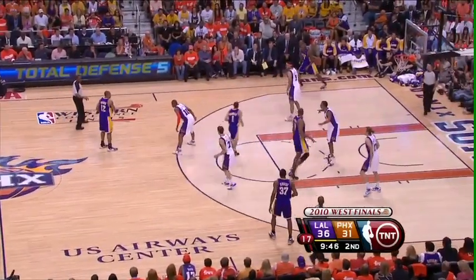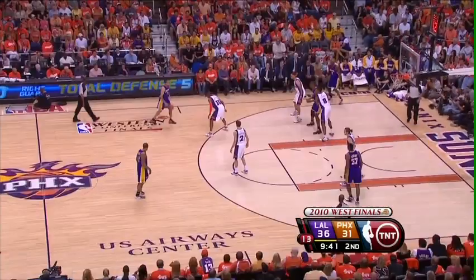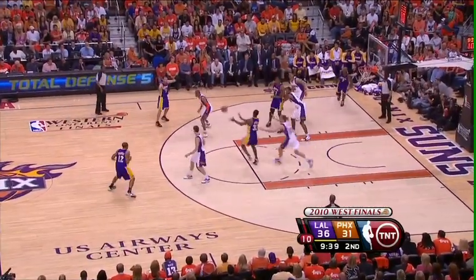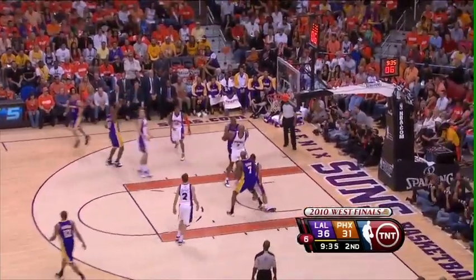This zone isn't passive, they're aggressive out there, getting their hands in passing lanes and knocking balls out of bounds. And when you switch back to man, it kind of messes up the rhythm of the Lakers' offense, and they get a bad shot again.